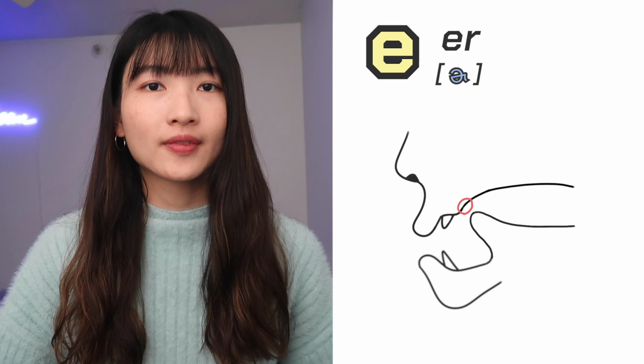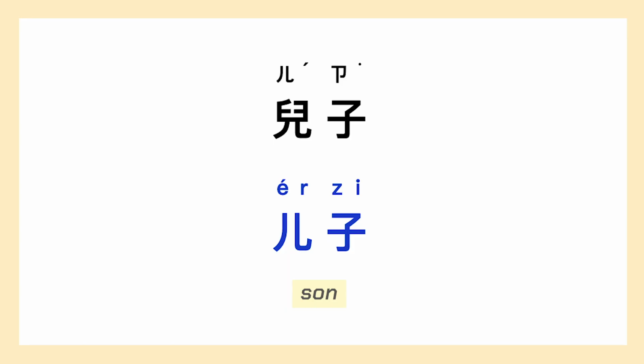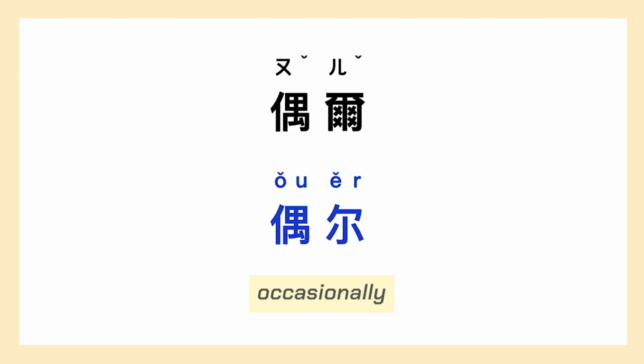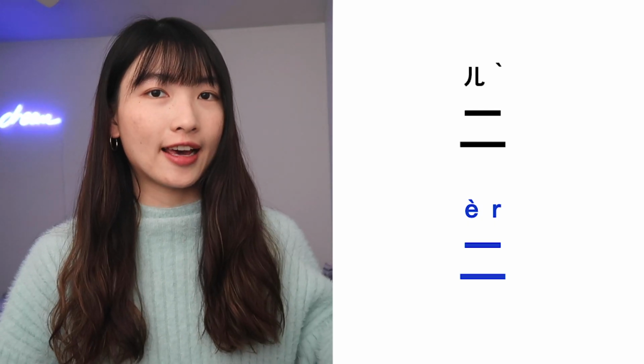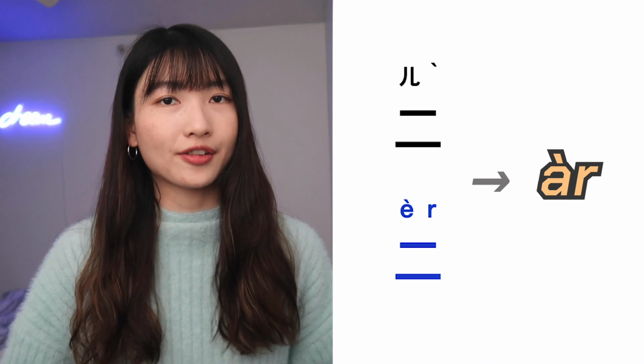Here are some words with this sound. 儿子, 而且, 偶尔. Know that in China, some people pronounce this character as R. So you might come across different pronunciations of this character.